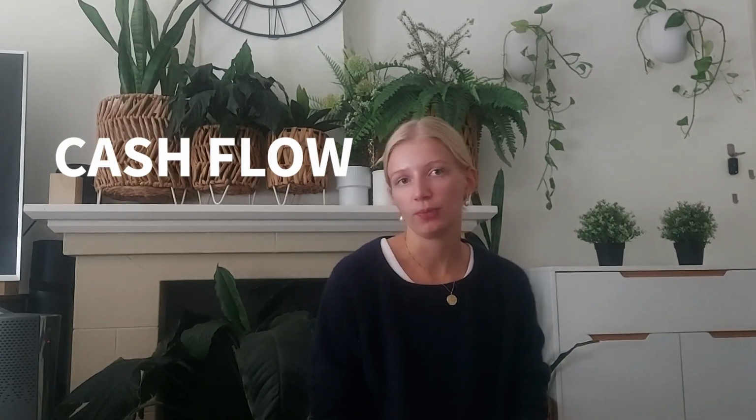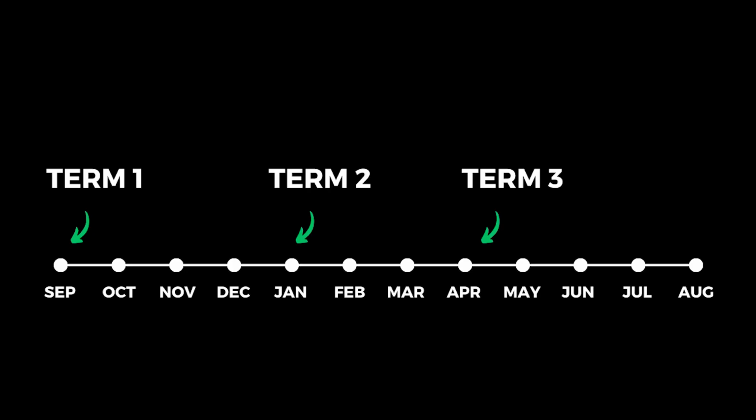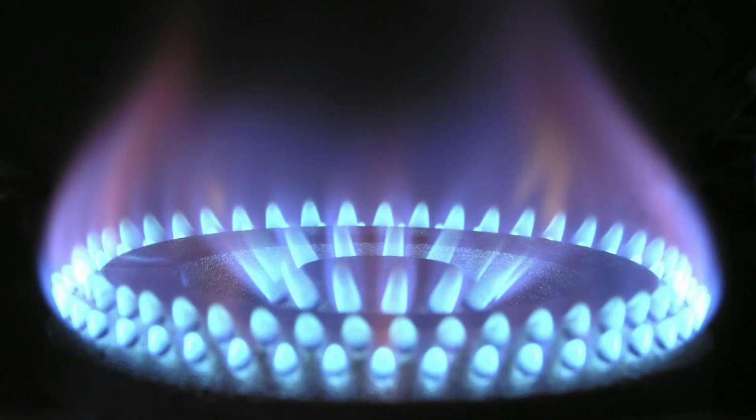Let's talk about cash flow. So student finance pay your loan 3 times a year, once at the beginning of each term. Now this is going to seem like a lot of money when you initially get your loan, but you've got to remember that your living expenses are now much higher than when you were at home, because you've got to pay for things like rent, food and bills. So how do you actually stretch out this loan to last you the whole term?